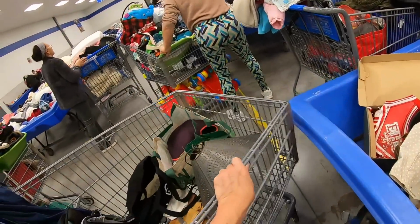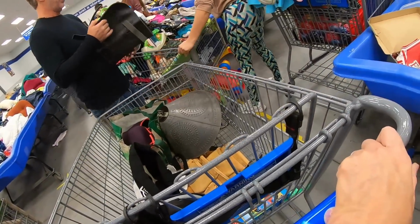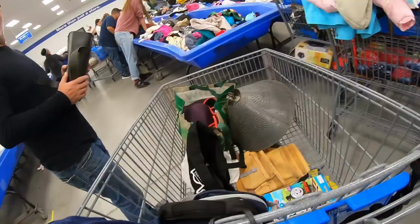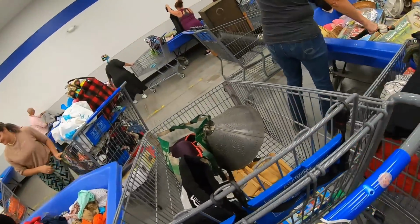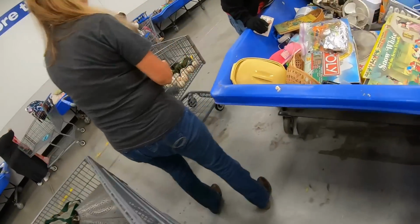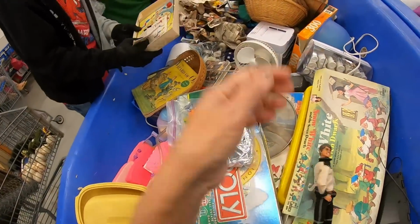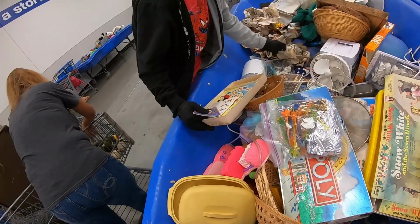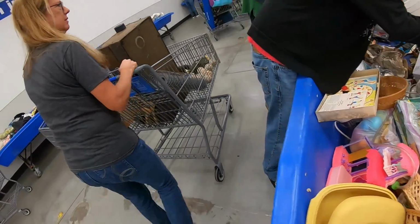All right, let's try to go around the corner. Ay, ay, ay. There's no even getting through with carts. Sorry. Go right ahead. All right, let's try to get over to the side. Very interesting. Stuff wrapped in newspaper. I'm going to try to make it down that way.